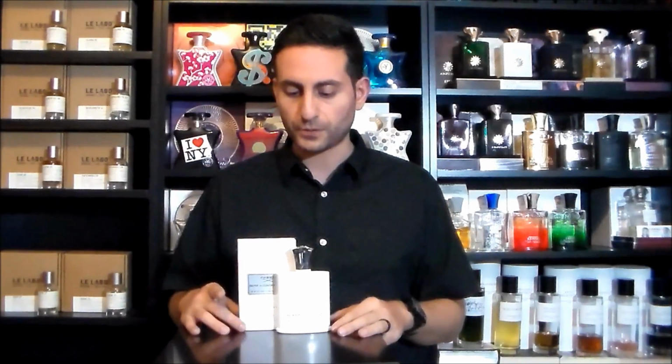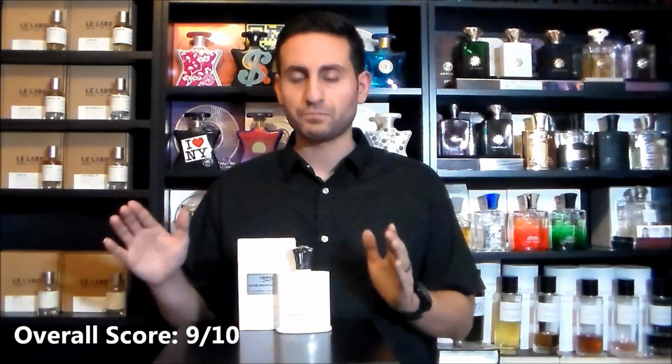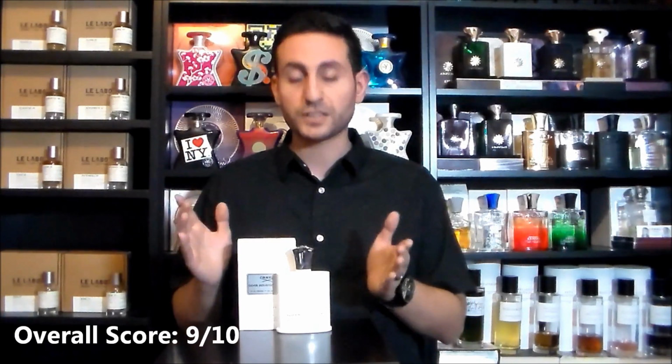Lastly, we have presentation. I love Creed presentations. I mean, from the bottle to the box, I think there's a lot of attention to detail, and I just love the look of the flask. And if I were to give this fragrance an overall score, I would probably give it a 9 out of 10. Now, I would say that this is a 5-star fragrance because it's a really special fragrance, and I love it very much. It does happen to be one of my favorite Creeds.